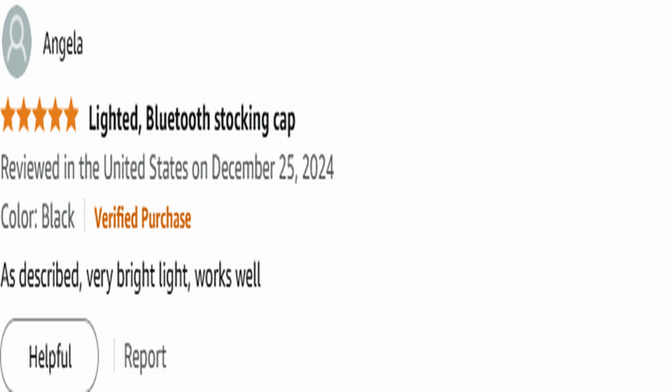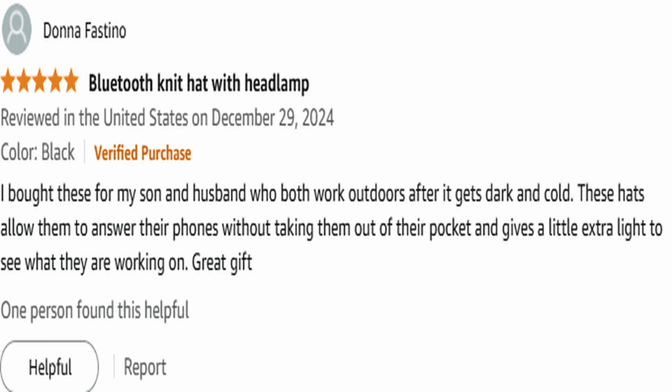enhance the user experience. On the downside, some users might find the price point higher than a standard beanie, but the added technology and convenience justify the investment. Also, while the battery life is generally excellent, heavy users might need to recharge more frequently if used continuously for calls or music. However, the quick charging time mitigates this concern.